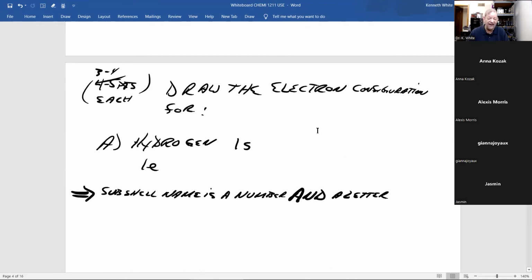So how many do I have? Well, I only have 1. So how do I show that? Like that. You have the number 1, the letter S, and then the superscript, that means above and to the right of the letter, which tells you how many electrons. And we're done. And that's how you do it.